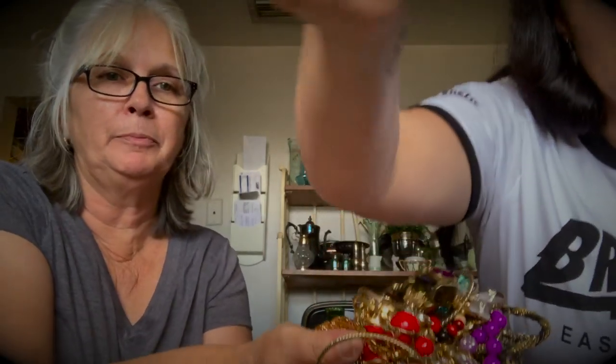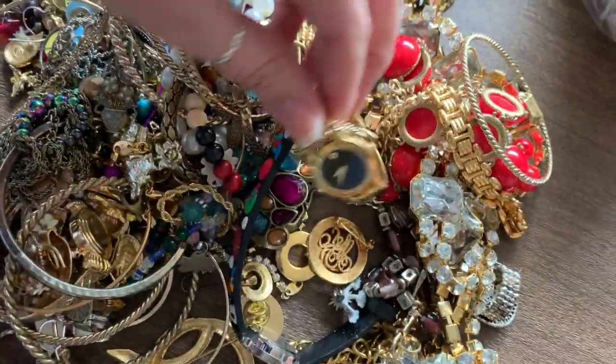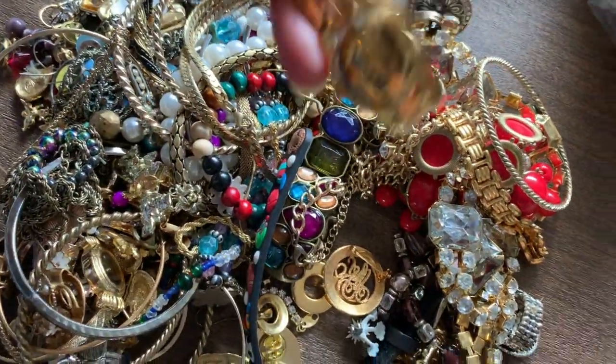All right, let me get this pile. Yeah, hold on, I can edit it. So this is the pile we're going to go through, guys, and we'll show you. Is that Movado? That'd be nice. Well, it is.